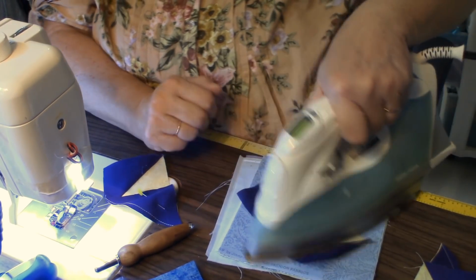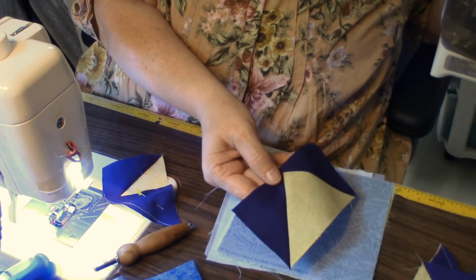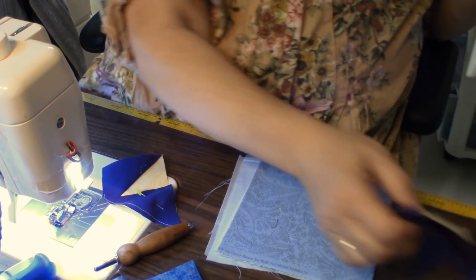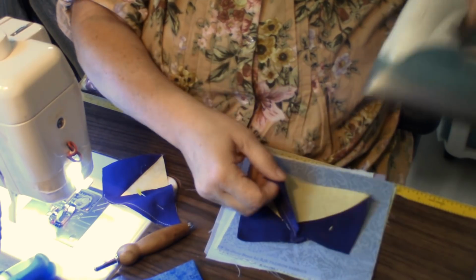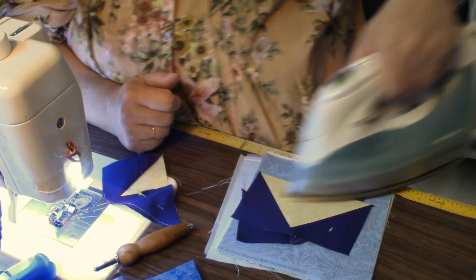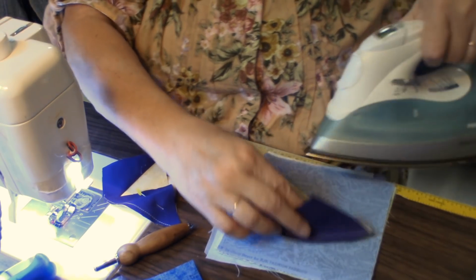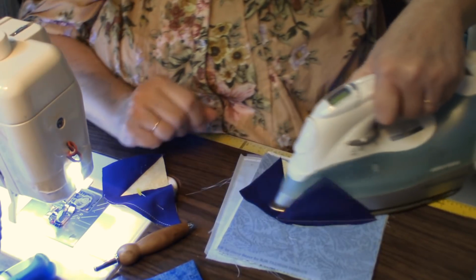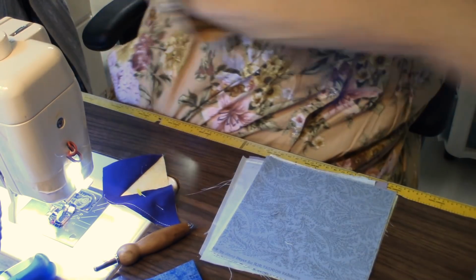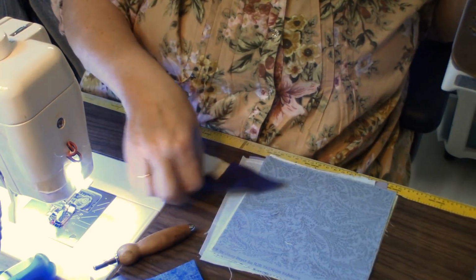All right. So now, as you see, with just a couple steps, you've got a flying geese. And I think the thing I love most about this is that you're not wasting fabric. Normally when you make flying geese, they want you to sew a square on, and then you end up wasting half of that square. But with this, it is very efficient. So thank you, Mary May. You did a beautiful job using this method for flying geese.